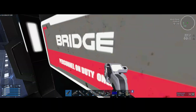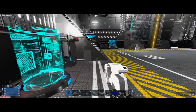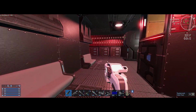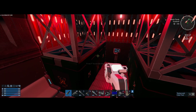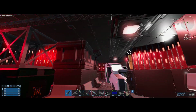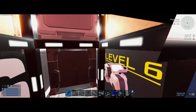Okay, so that just goes to the bridge. I just got up here a different way last time. I think I came in through the hangar. Then we got another room over here, and it looks like ammo and some lockers. So it just looks like it's using traditional ammo boxes in this room. I'll have to see if there's another ammo controller in here or not. It did look like I had quite a lot of weaponry on this.